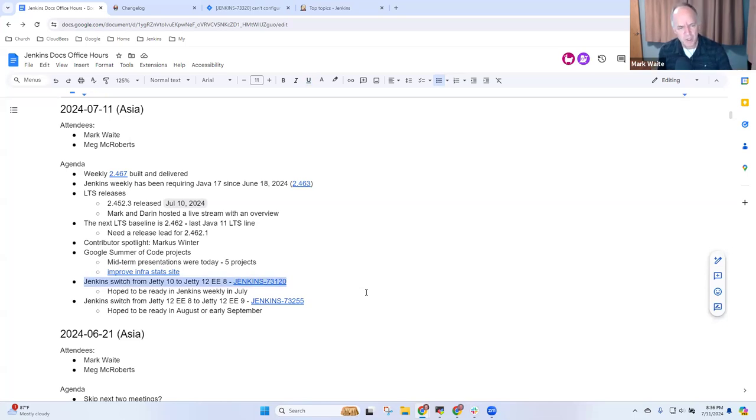We required Java 17 back in mid-June, and sometime in July, we will switch from Java EE8 to Jakarta EE8 with Jetty 12. Jetty 10 uses the old Oracle-provided EE8, and Jetty 12 gives us a way to switch between EE8 and EE9. Step one is support for Jakarta EE8. We hope to have that ready to merge sometime during July. Then the big switch: we don't have a date estimated yet, but we hope in August or early September to make the switch from EE8 to EE9.